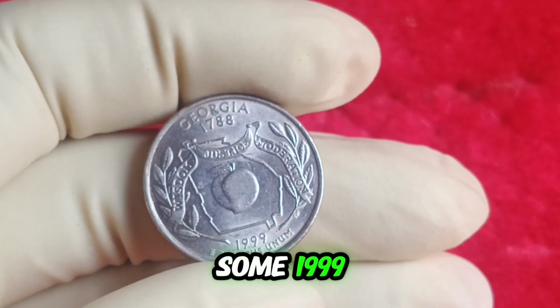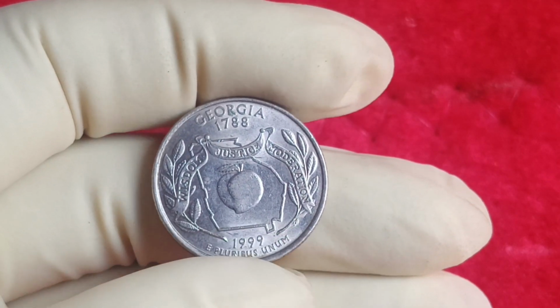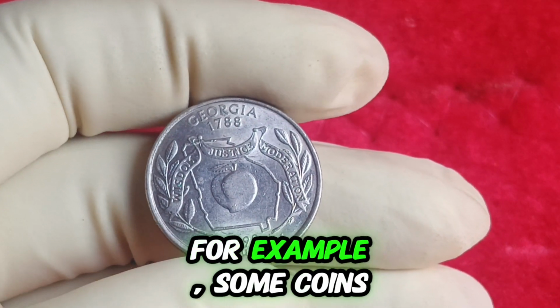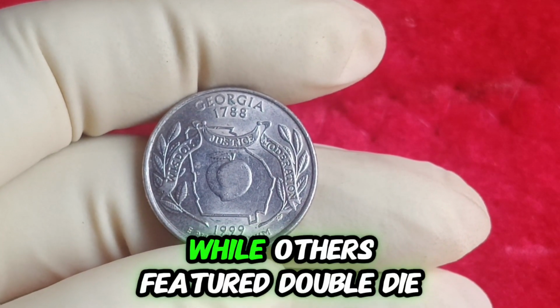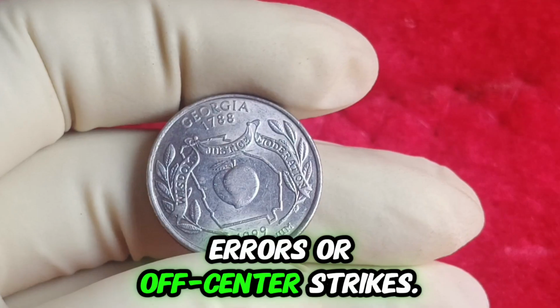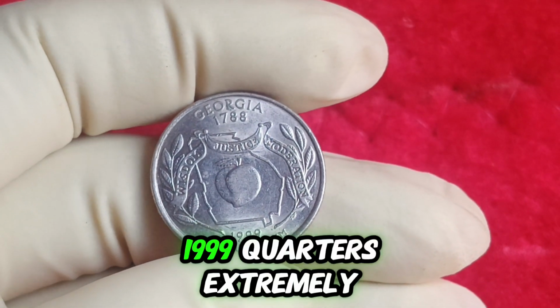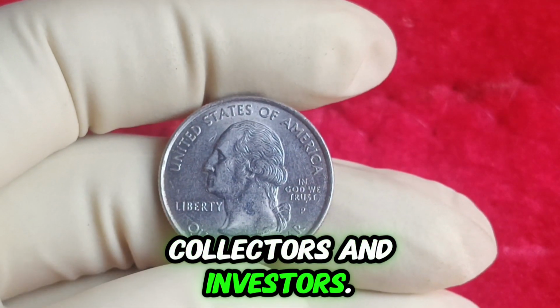Some 1999 quarters were struck with special characteristics or errors that dramatically increased their value. For example, some coins were produced on experimental planchets, while others featured double die errors or off-center strikes. These kinds of errors are what make certain 1999 quarters extremely valuable in the eyes of collectors and investors.